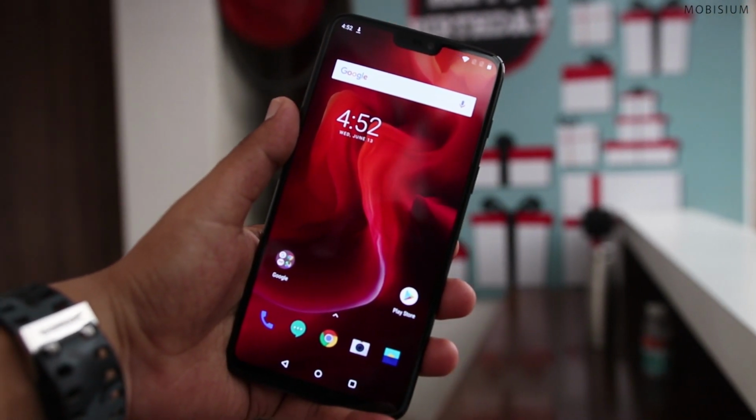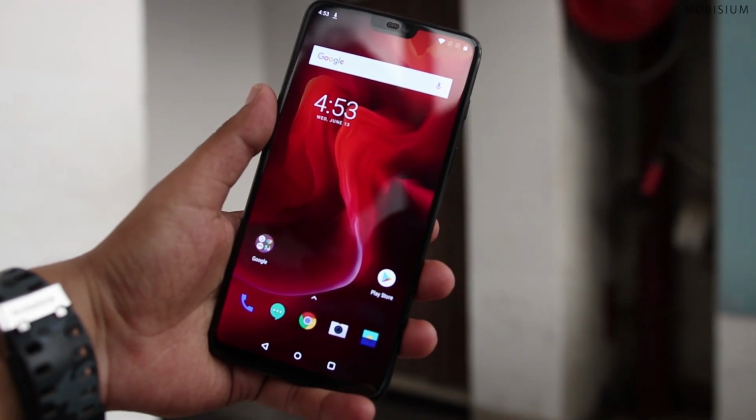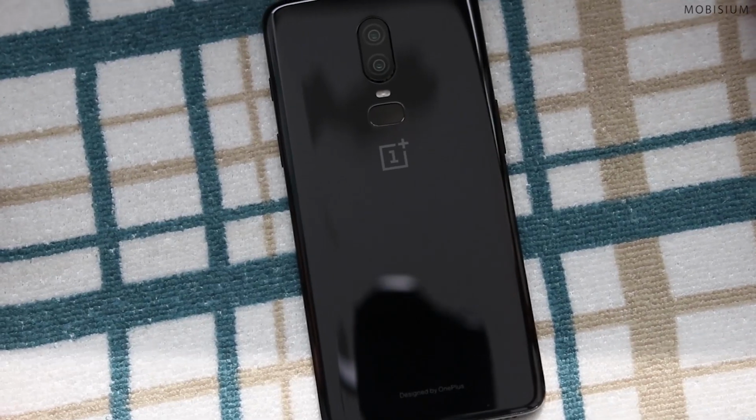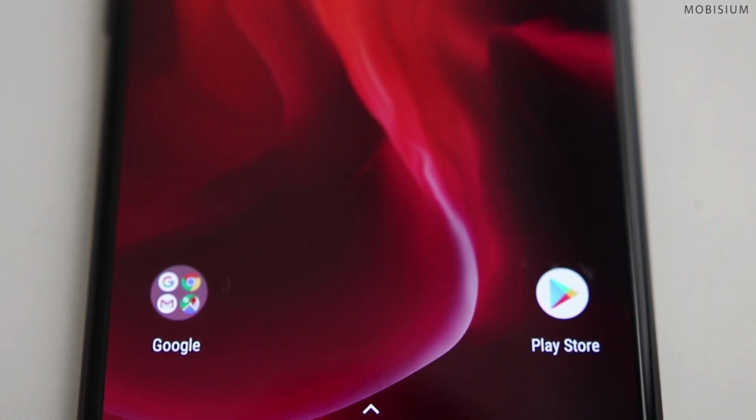After a wait of about 6 months, OnePlus is back in the game with OnePlus 6, the most awaited flagship phone of 2018. Comes with the notch, full glass body and a very competitive price. So let's see, is OnePlus 6 worth buying or not?